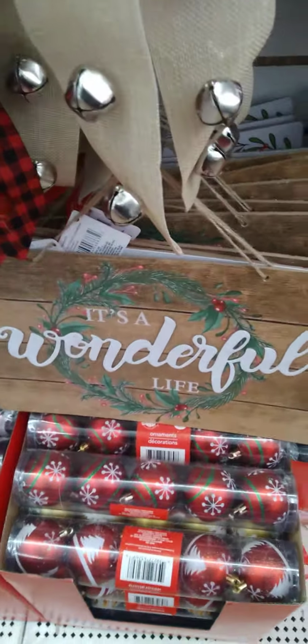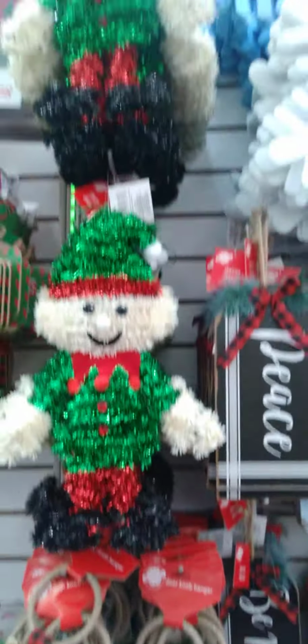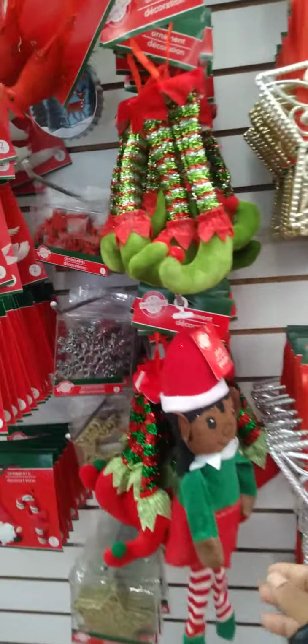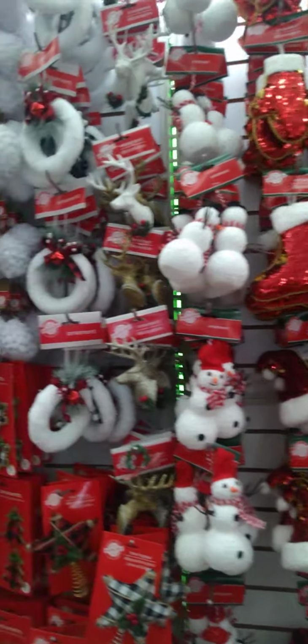We have the It's a Wonderful Life. This is my favorite Christmas movie, y'all. I watch it every year faithfully. Yes. The wall is just full of things. And then I'm seeing, oh, now she's probably not in the right space, but I love finding those. And we have a lot of ornaments, lots of ornaments.